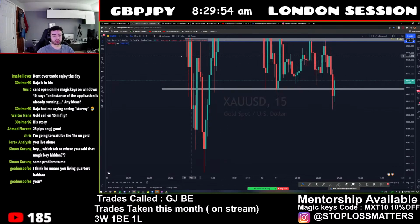So nice strong candle closure above. Back above the zone. It should fill the zone up over here. Let's take a look at this 5 minute. Yeah, strong. So there we go. 15's closed. Nice. So if you got in the high, stop loss would be 36 pips.